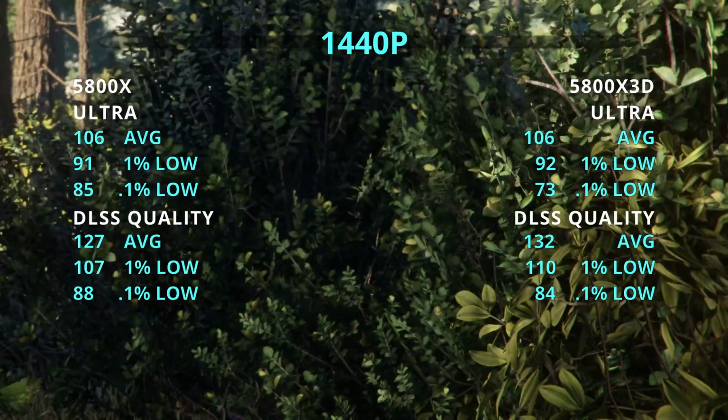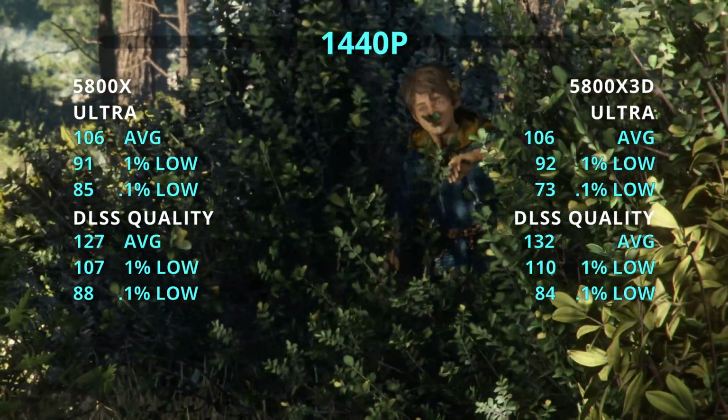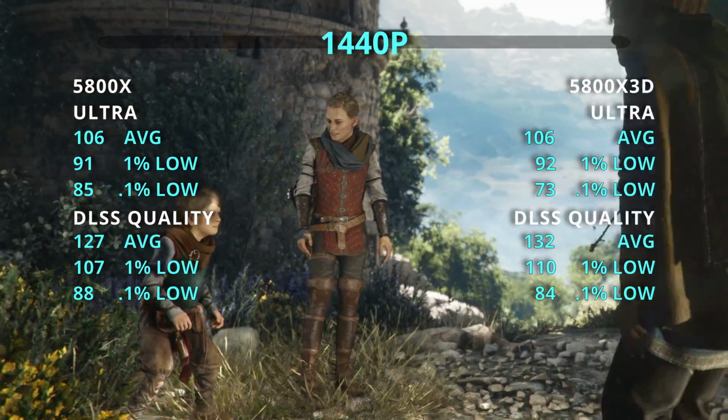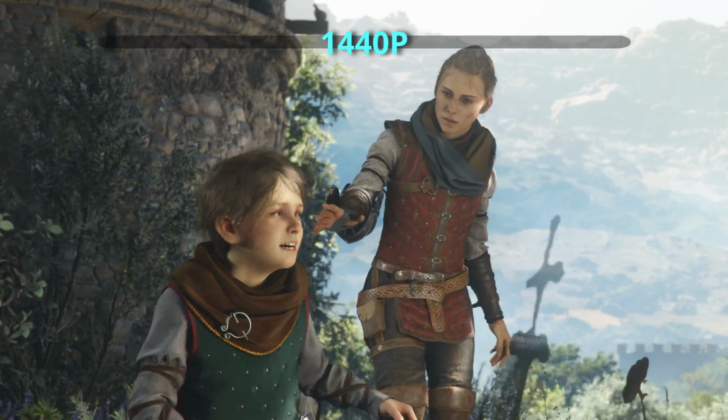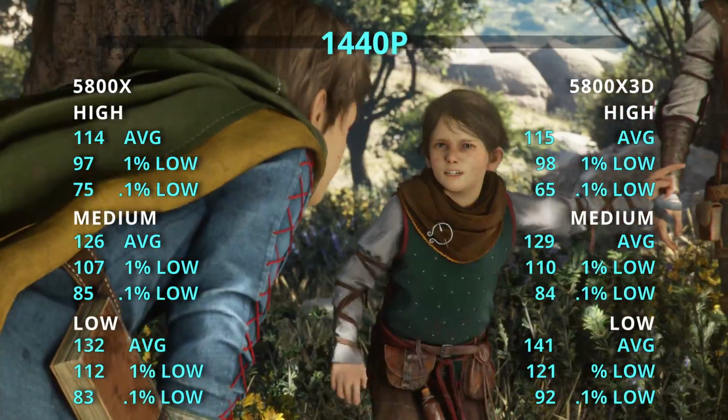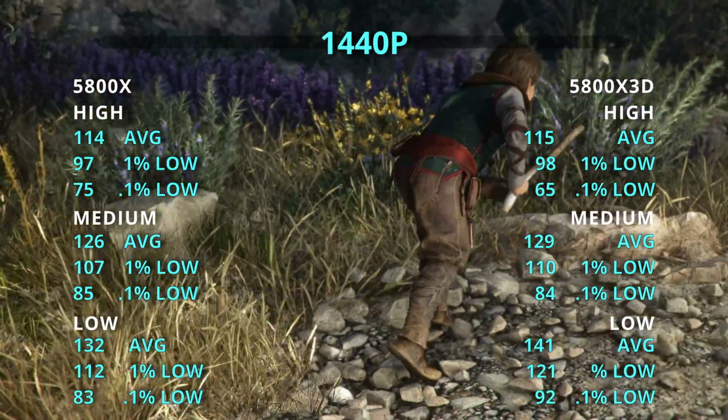(1440p) is similar at high settings, but the 3D does start to pull away at low settings. Seems the 0.1% lows in this game are a bit all over the place. Both CPUs trade blows in this area depending on the settings, so I'm not sure how much notice should really be taken of this metric.